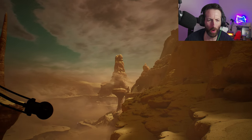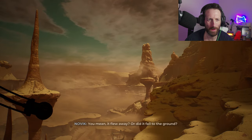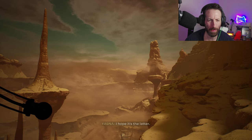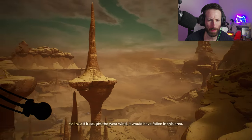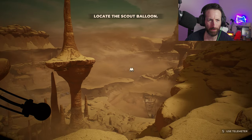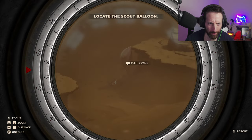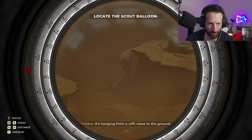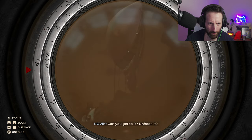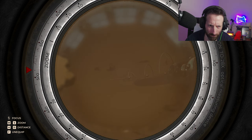Hey! Something changed. The balloon over the base disappeared. You mean it flew away, or did it fall to the ground? I hope it's the latter. If it caught the west wind, it would have fallen in this area. I wonder. We need to find it. There it is. We're lucky. It's hanging from a cliff, close to the ground. Can you get to it? Unhook it? Maybe that won't be necessary.